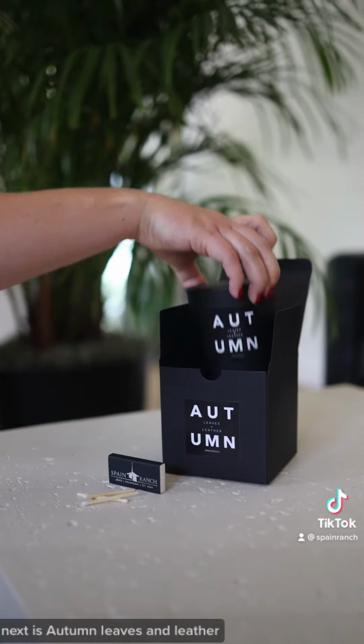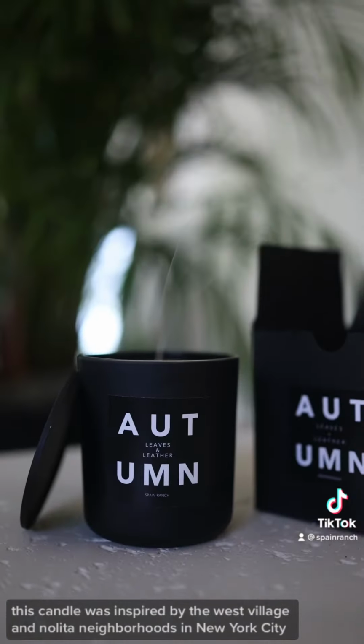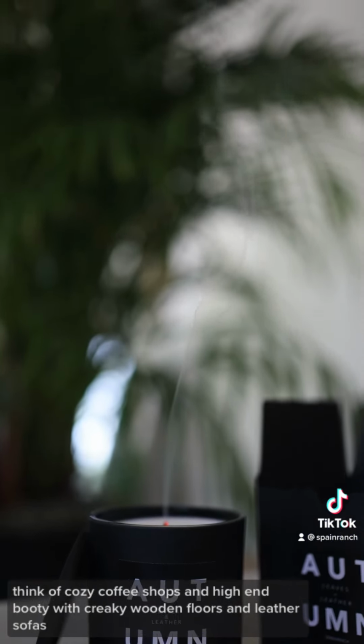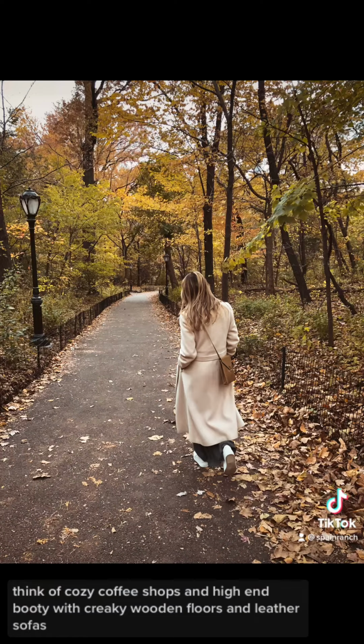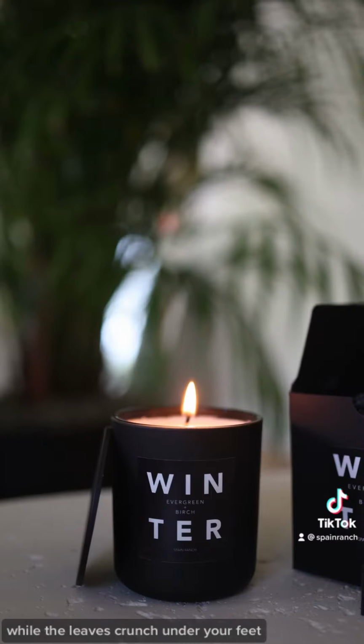Next is Autumn, Leaves and Leather. This candle was inspired by the West Village and Nolita neighborhoods of New York City. Think of cozy coffee shops and high-end boutiques with creaky wooden floors and leather sofas. Think of the smell of the crisp autumn air while the leaves crunch under your feet.